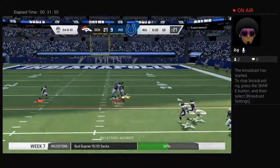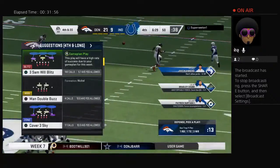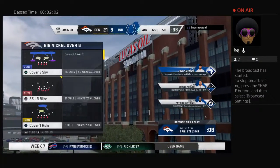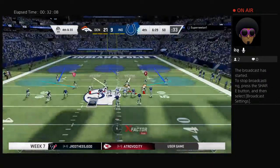Looking to throw. Fields. Incomplete. He had his hands on it but couldn't pick it. But it's now 4th down. This defense was definitely alert to the possibility of the deep ball, and they were more than ready for it. They've got the lead, fourth quarter. Maybe can expect more passes like that downfield.